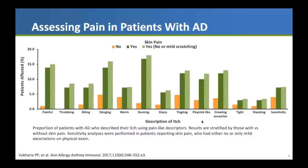But this very interesting study that was published in the Annals of Allergy, Asthma, and Immunology back in 2017 looked at patients describing skin pain that did have significant scratching, but also, as you can see in the light green here, no or mild scratching, and yet they were still having this symptomatology. So what we now really understand is that skin pain is a completely separate thing than itching and is seen in our patients, especially with moderate to severe atopic dermatitis.